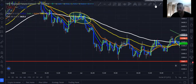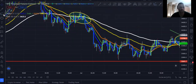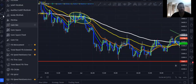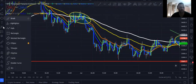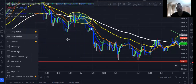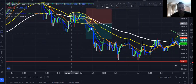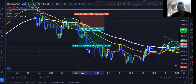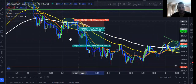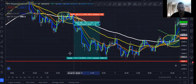Okay, just let me find my short position. No, not this one. Just a second, I'm gonna try to find the short position. Okay, we had a confirmation. What we're gonna do, we're gonna put here our trade. The stop loss should be around here, and the take profit should be around here.